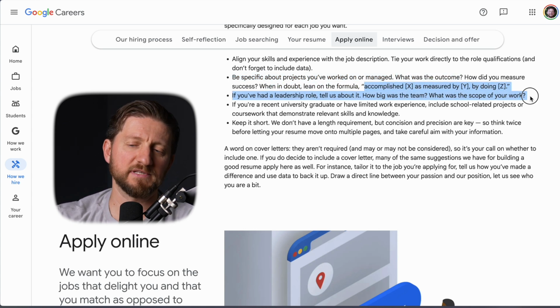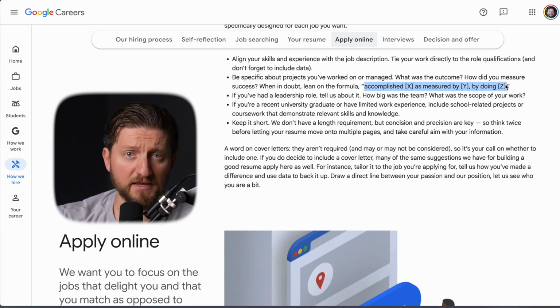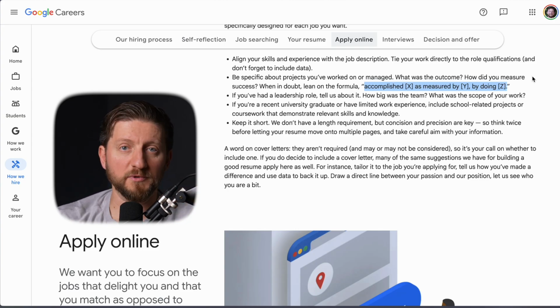I have a slightly different formula, but this one's really not bad. Accomplish this thing as measured by this other metric by doing these actions. So it's not a bad formula for a bullet. Don't let the bullets be too long, maybe 1 or 2 lines at the most.